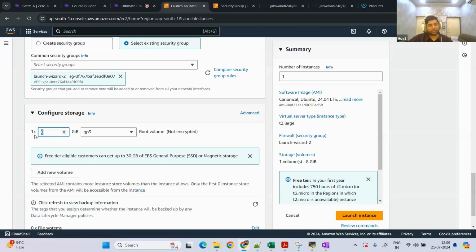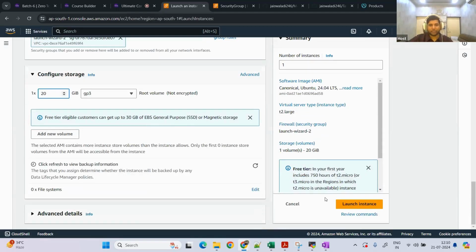Then for storage, generally what I suggest, two things you remember, team, whenever you are performing CI/CD or any practice thing, make sure that you are taking a minimum T2 medium machine, and storage should be minimum 20 GB, because if you go below it, even if your machine starts, it will hang a lot because it does not have enough resources to work well. So make sure you take minimum 20 GB of storage.